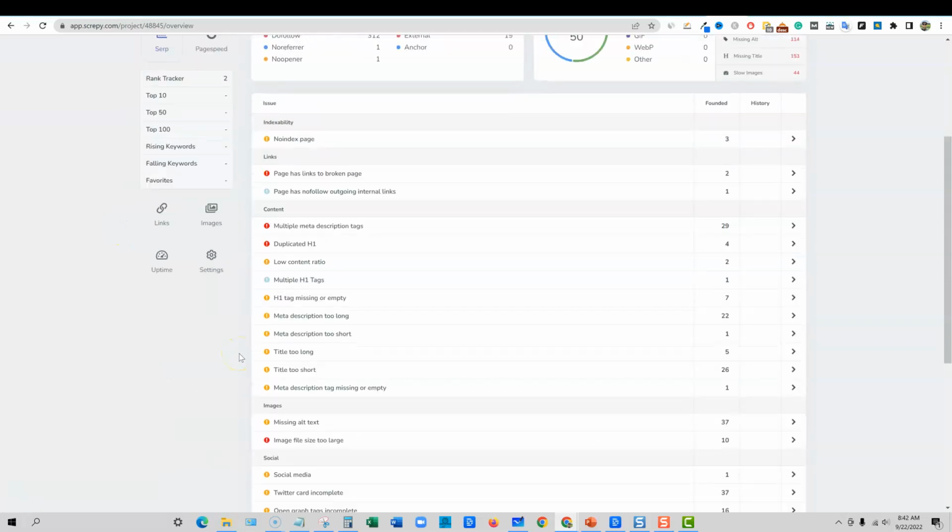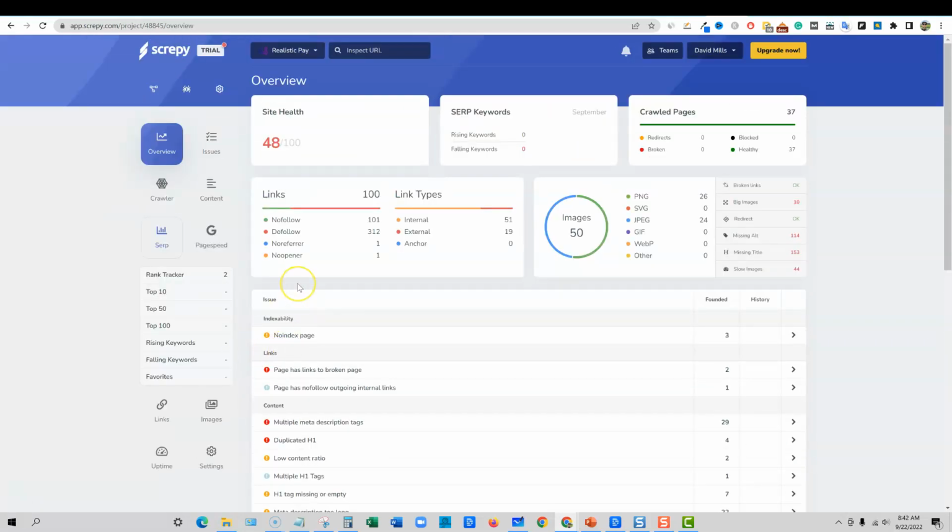I'm not sure I'm overly impressed that this is better than SERPWiz or some of the other ones that I can't think of off the top of my head, but I'm not sure if this is the best tool I've ever seen, but I do think this is very solid. You can tell that they are updating it, and you definitely can't go wrong with picking up Screpy to help manage your on-page technical SEO. So I would definitely recommend the tool based on everything that I saw in here. It seems to have all the different things that you would need.